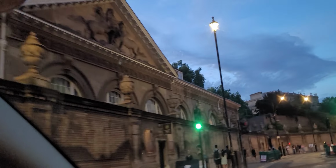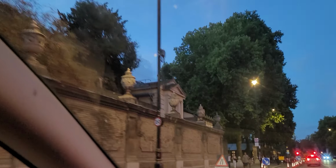On the left, you will see the Queen's Palace. Yeah, on the left. Buckingham Palace. You won't see the front, you will see the side.